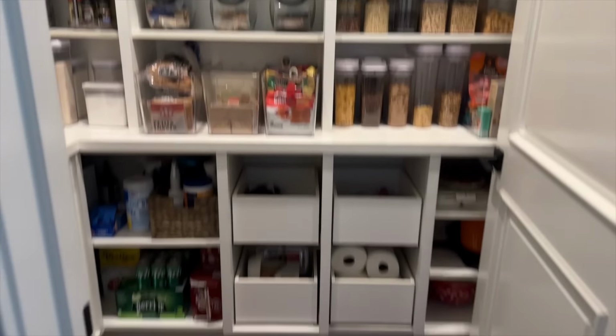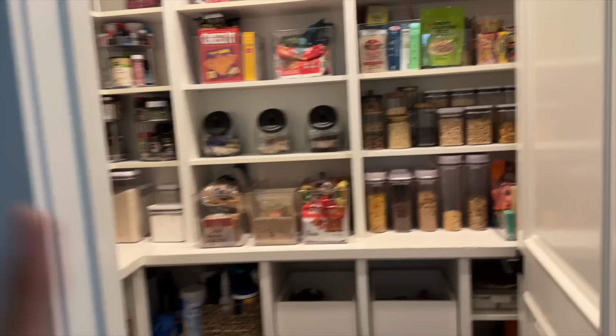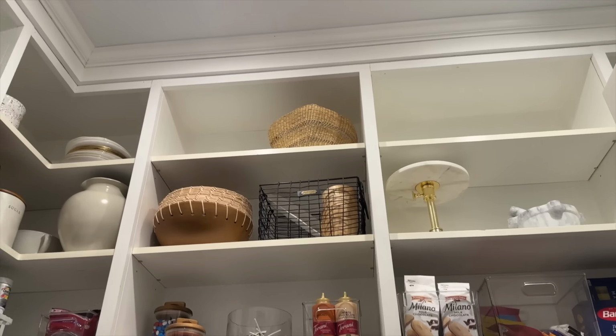So yeah, that's the pantry clean out, baby. We did it. And it looks incredible. The hardest part was the film and the soot and the disgustingness on each shelf. Some people said that was because of candles. I actually think it's because of cooking.